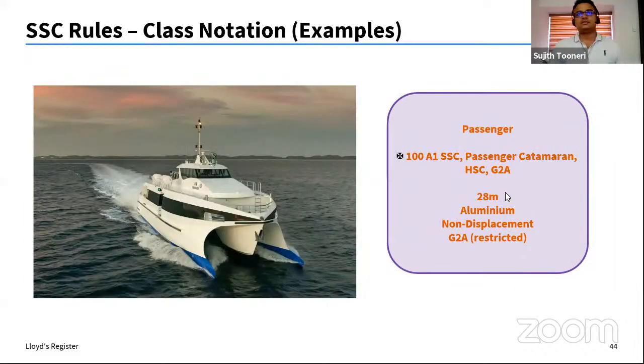So here is another example, fully maintained and built under special survey to LR, passenger catamaran. So the vessel has twin hulls. Now you know that the speed, it's a high speed craft, which is HSE. So the speed could be higher than those calculated from 7.19 into volumetric displacement raised to 1/6. So the actual speed is higher than this particular calculated value. That's why the vessel is non-displacement. And the restriction is G2A. That means the vessel can operate up to 60 nautical miles from the shore. It cannot go beyond that.